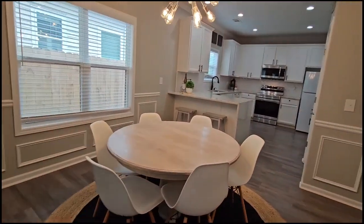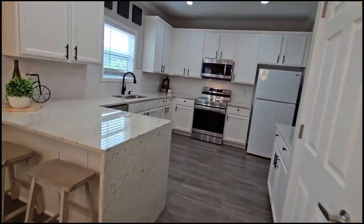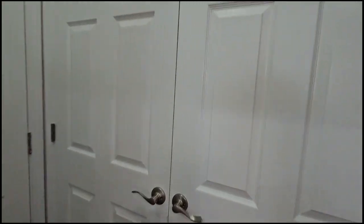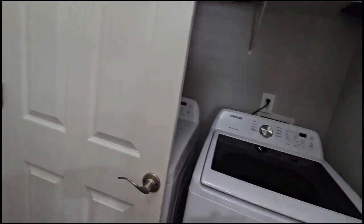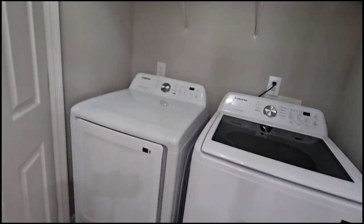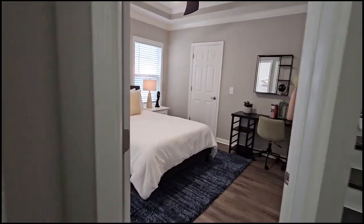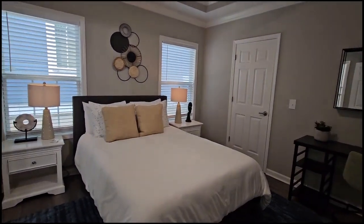Okay, we're going to walk around. Here's the dining area and the kitchen. We come into the small hallway, and this is where the washer and dryer room is. And then we're going to go this direction into a second bedroom.